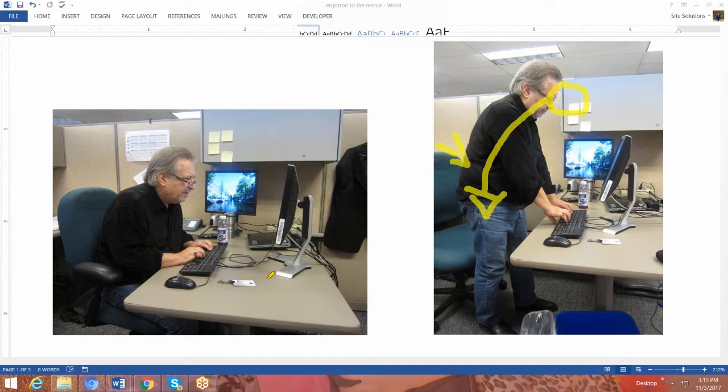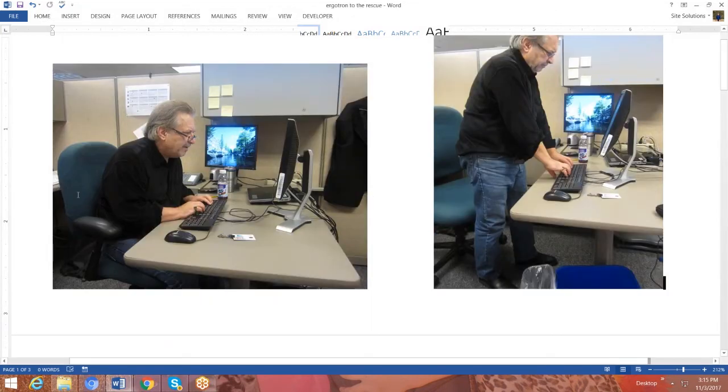So, it's kind of weird that his back hurts when he's sitting. I'm sorry, his neck hurts when he's sitting and his back hurts when he's standing, but you can kind of see what's going on there. So if we have a situation like this, we'll think about creating a standing workstation.